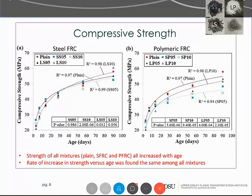So the color coding here, again, is going to be consistent in the future. Red here is the plain concrete, so that's our baseline with no fibers. The black colored ones are going to be the longer fibers, and the blue is going to be the shorter versions of those. And then on the left is the steel, and on the right is the polymeric. Our nomenclature system is, for example, on the left, the blue solid squares are SS05, and that was the 0.5% volume fraction. And the SS10 would be the 1% volume fraction of that short steel.